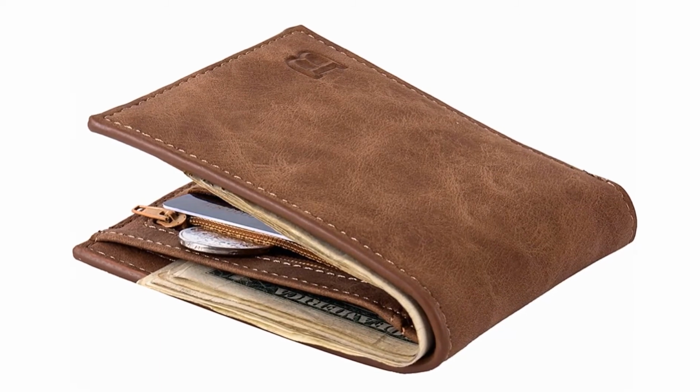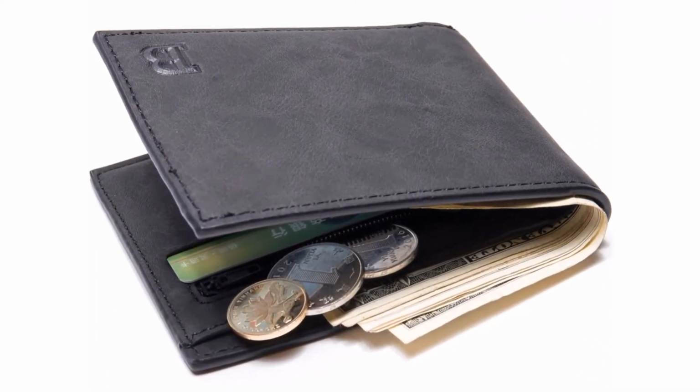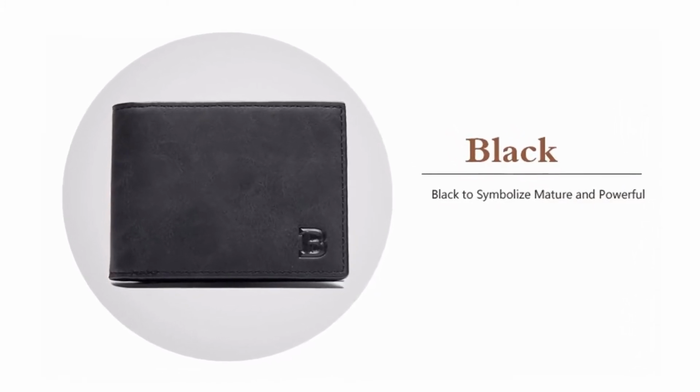Its height is 1.5 centimeters. Length is 11 centimeters, width is 8.5 centimeters and its weight is about 50 grams.